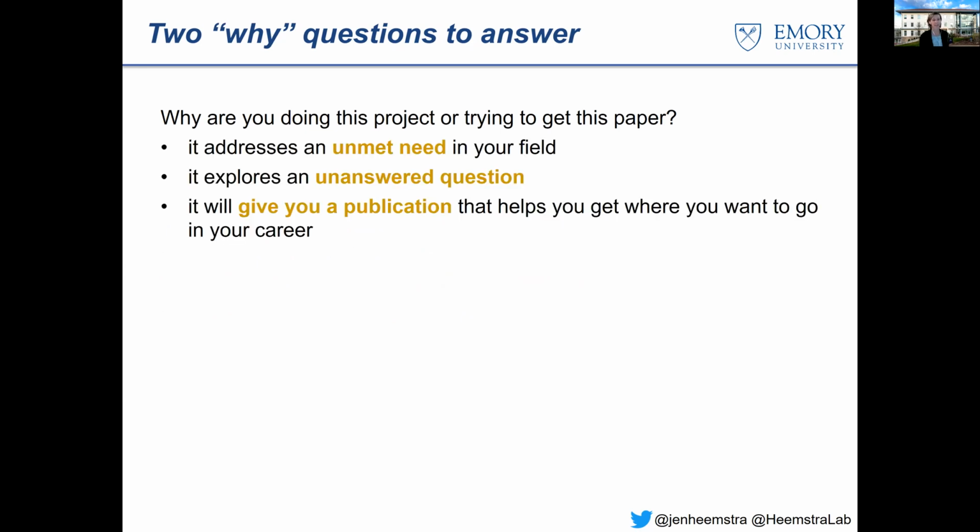And we talked about the fact that most projects start out with one of these first 2 bullet points. Either you're trying to address an unmet need, or you're trying to explore an unanswered question. You're trying to do something that we can't currently do, or figure something out that we don't currently know. We also talked about the fact that while most projects start in one of these 2 categories, and that's great, they should, most projects end up in this 3rd category.